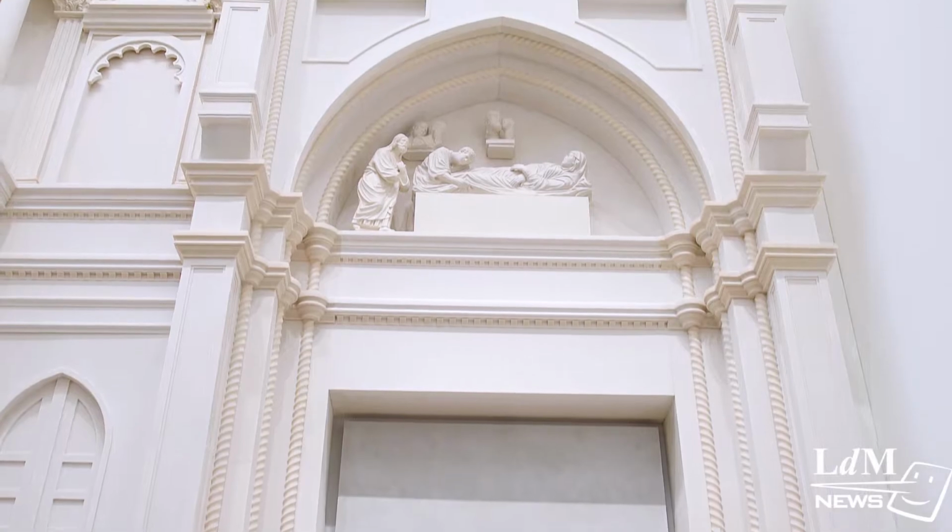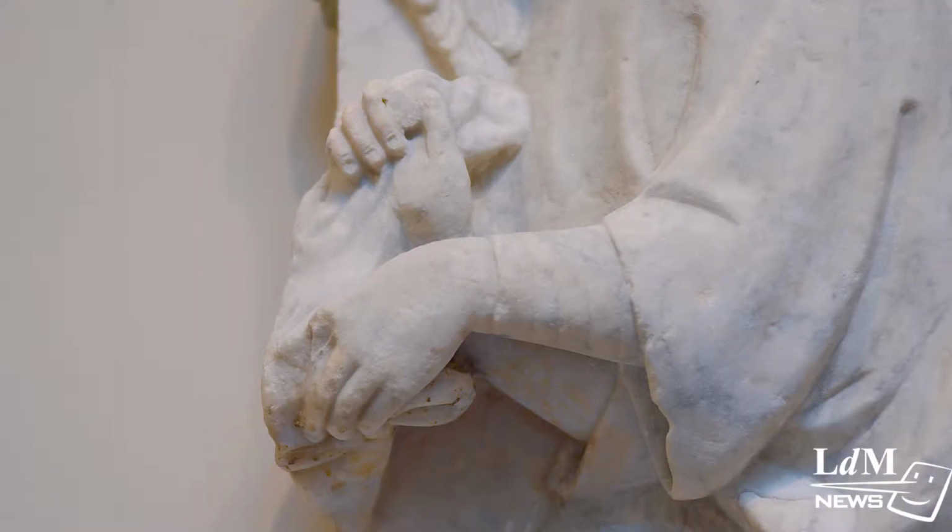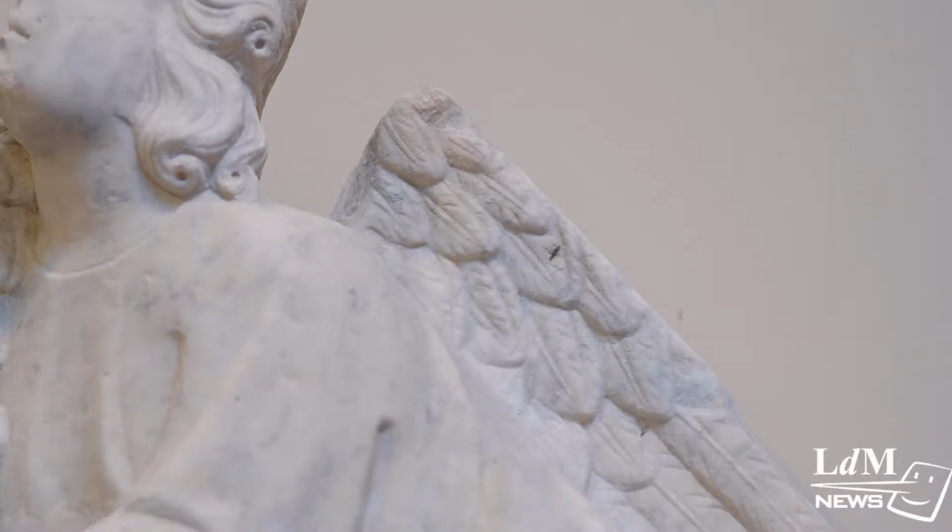We spoke with Opera del Duomo director Timothy Verdon to get an idea of just how important this acquisition is for the museum and how these beautiful works came to light.